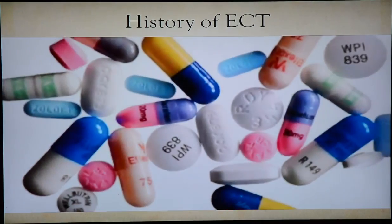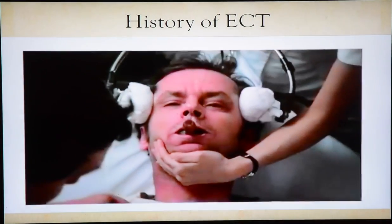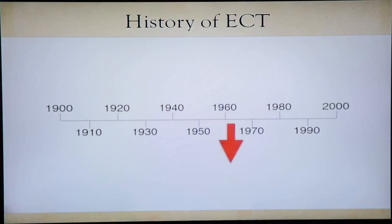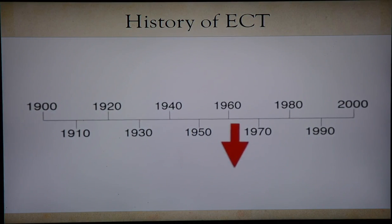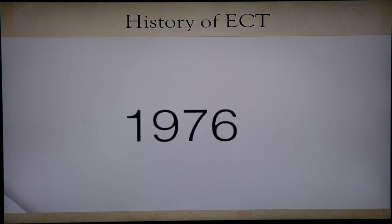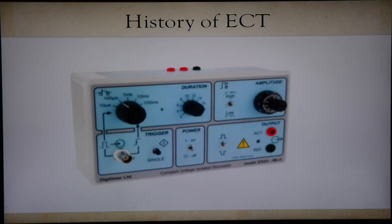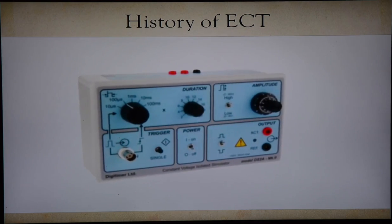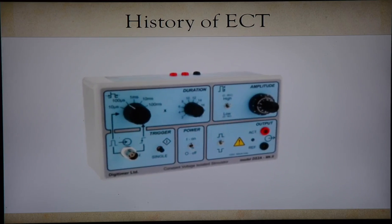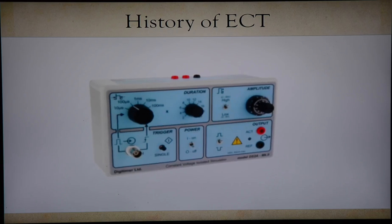The steady growth of antidepressant use, along with negative depictions of ECT in the mass media, led to a marked decline in the use of ECT during the 1950s to 1970s. In 1976, Dr. Blatchley demonstrated the effectiveness of his constant current brief pulse device. This device eventually largely replaced earlier devices because of the reduction in cognitive side effects.